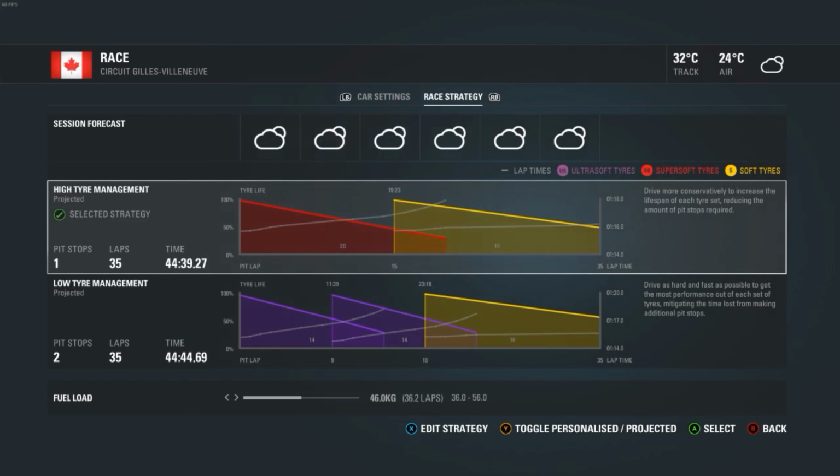Those super softs are going to be very worn when we do get there. I don't know that we have. I guess we do have 2 sets of ultra softs, because we only used 1 in Q1 and then it was wet for Q2. So I guess we do have 2 sets.